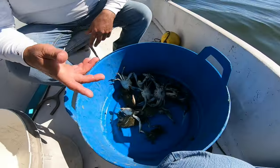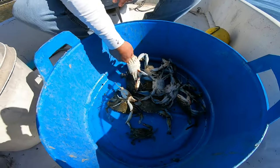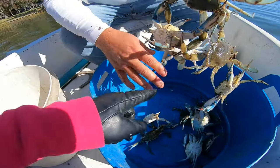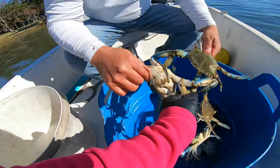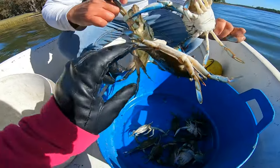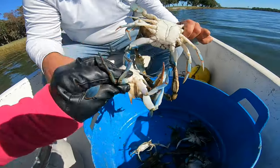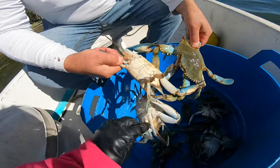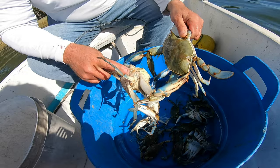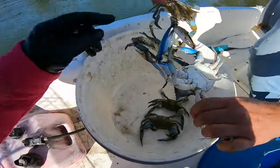Just by eye, we're going to pick out the ones that we want to keep, right? The bigger ones today. So this guy right here, he's definitely a beauty, and this guy right here, he's still got that rusty look on his back, and he's really yellow looking in comparison with this crab right here, guys. See how white this crab is on his back? See how yellow this one right here is? This crab hasn't molted in a while, so he's going to be packed with meat.